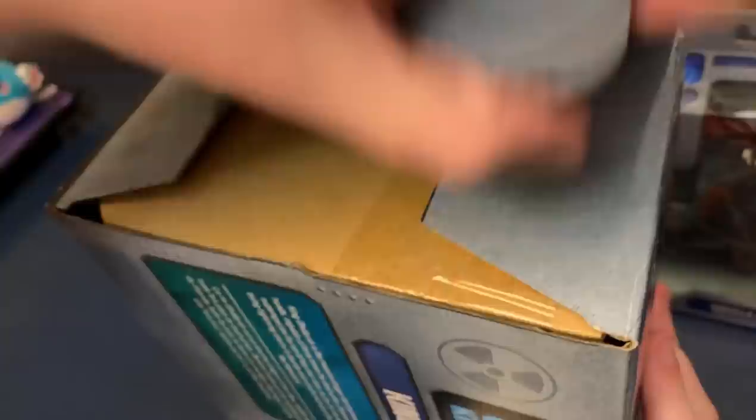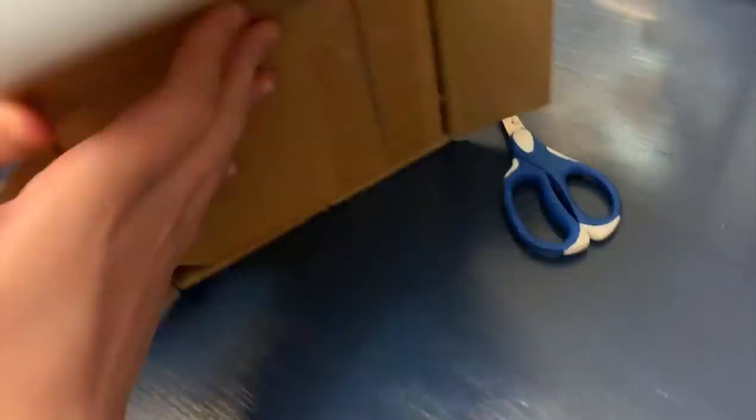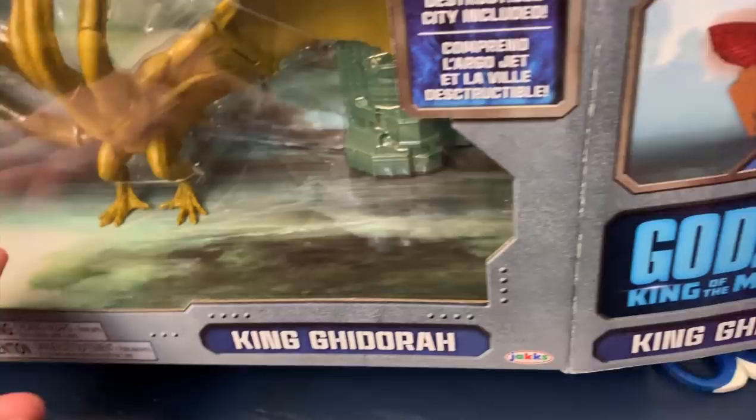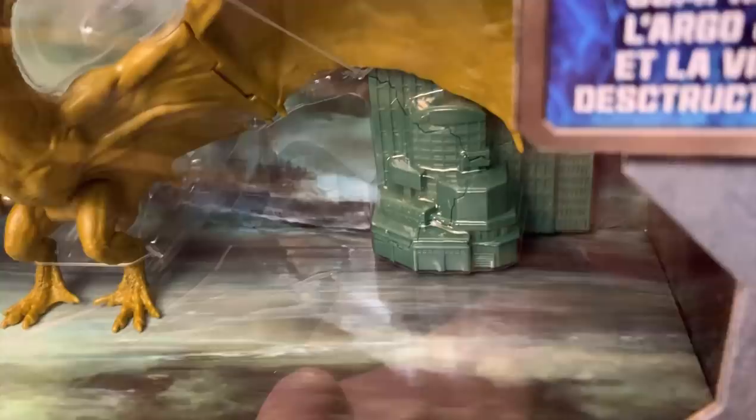That's so bad. I said before that the Mothras were short packed. Hang on, let me. So this comes with Ghidorah, as you can see. You wouldn't be paying money for it if it wasn't there. You also get the Argo Jet, which is the stealth bomber they had in the trailer, and you also get the city. You get a destructible city, which is kind of cool. That is kind of cool.